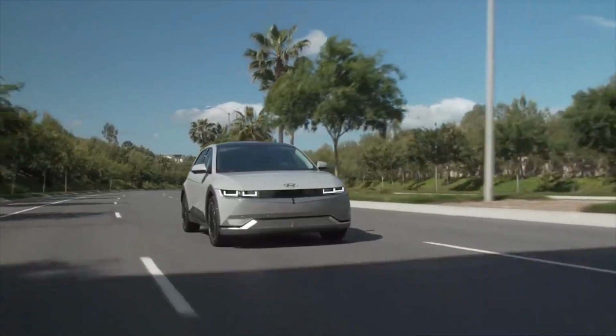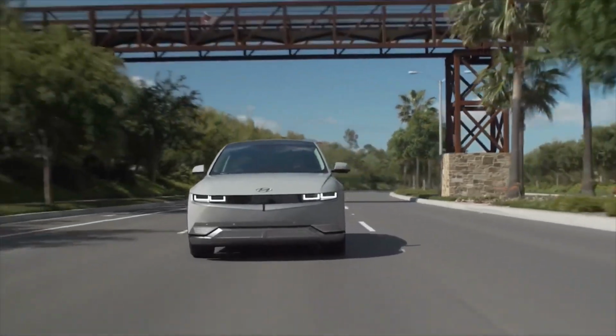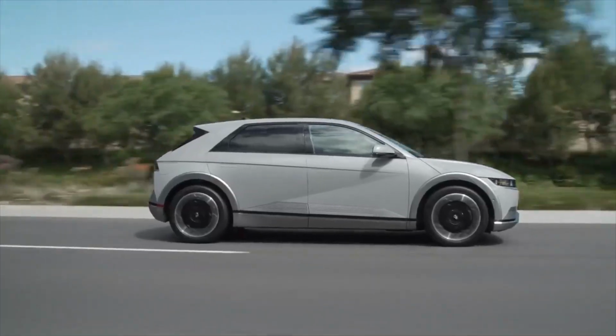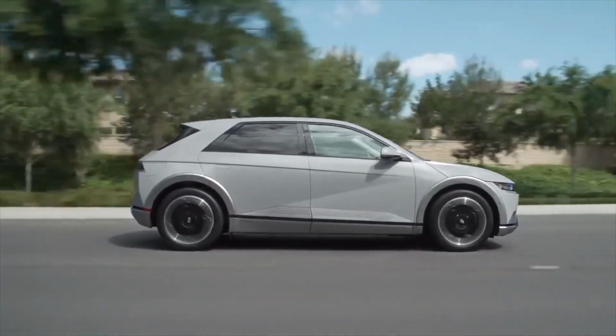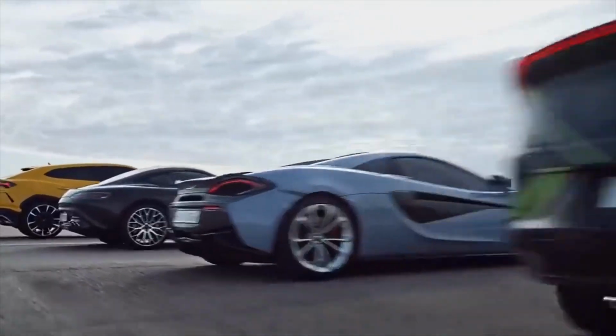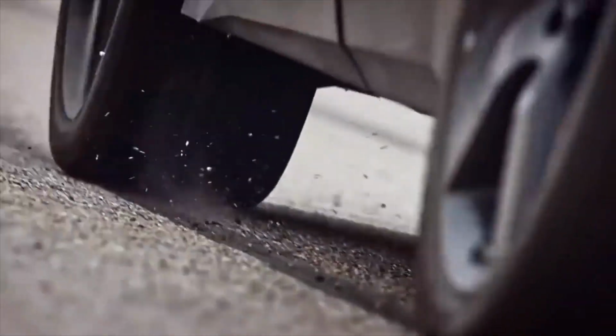They're both built around the same E-GMP electric platform, yet each has its own individual style. They're roomy, as well equipped as you'd expect any Kia or Hyundai to be, and, in the case of the supercar-humbling 577 HP EV6 GT, fast enough to scalp any one of a dozen fancy European sports cars.